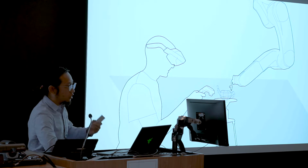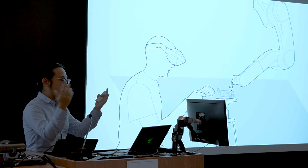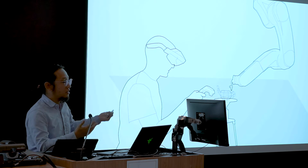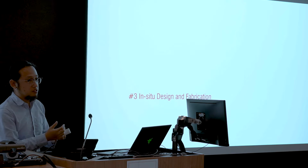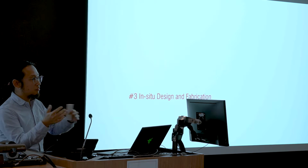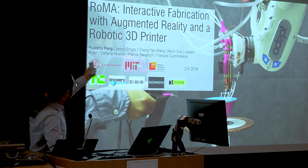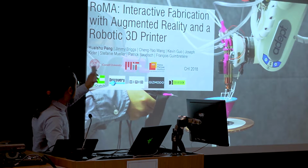We have an augmented reality headset, so that you can see the visual rendering of the models and actually have the models printed with the robotic arm at the same time. That's what we call in situ design and fabrication. We basically combine design and fabrication together in both the time domain and the spatial domain. So that's what we call Romeo, robotic fabrication system for interactive fabrication with augmented reality and robotic 3D printers.